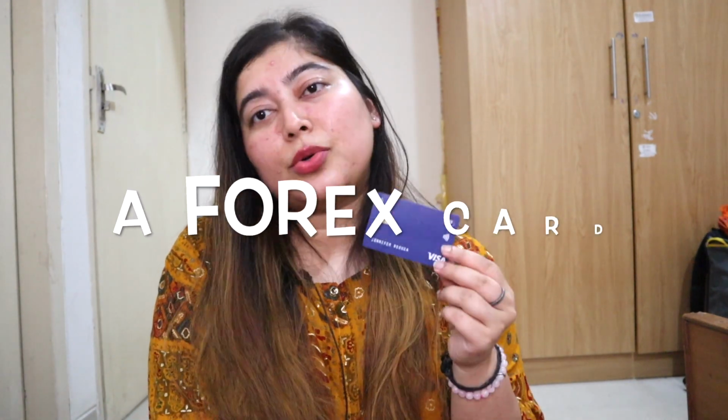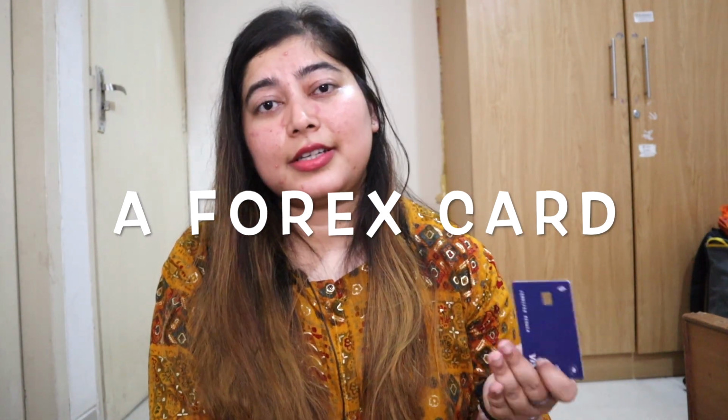Then of course some cards. So I recently got this Neo card. This is a foreign exchange card. The currency exchange rates are quite high if you use your regular debit or credit cards. So use a foreign exchange card, which will help you save some money. This Neo card has been recommended a lot, and I decided to try this out. I'll let you know how this goes, but as of now it's been good. Others have had good experiences, so I'm pretty hopeful it will be good.